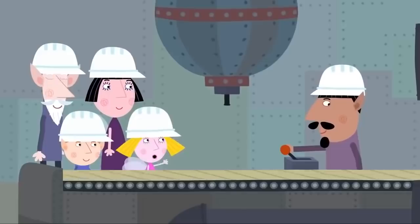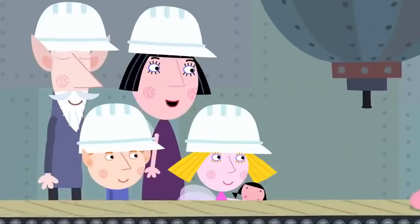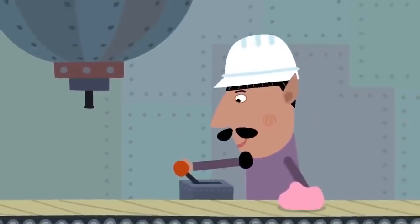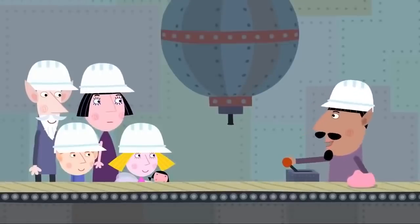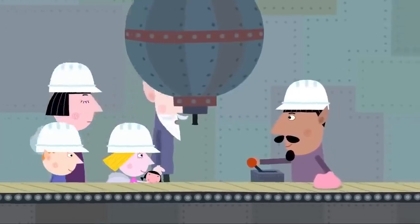OK. Hello. What do you do? I pull this lever, Princess. What else do you do? I pull this lever and the gloop comes out. Don't you get bored? Elves never get bored. And I'm an elf. Thank you. Now, moving on.